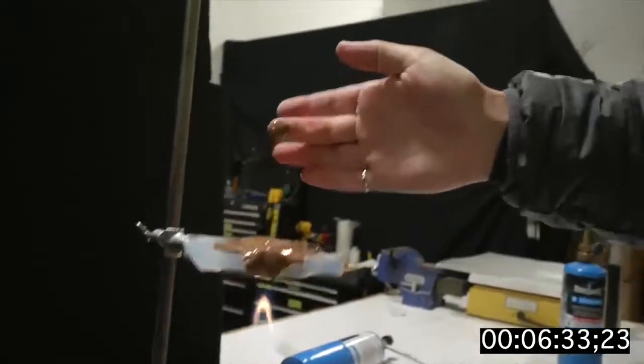I'm interested in tasting some of this chocolate here. Is it hot? It's warm and delicious. It's like fondue.